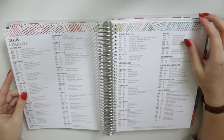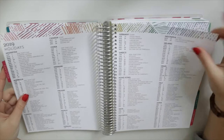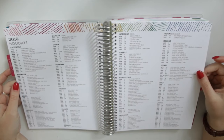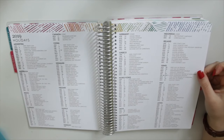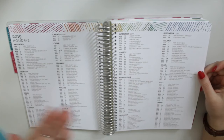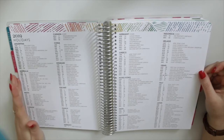And then, as I said, we have the holidays. So it does have 2018 holidays in it as well, but obviously that's not really relevant now that we're in 2019. So here we go. There's 2019 holidays, and it's got so many countries, which is brilliant because you might live in the UK or you might live in Europe, but you might not necessarily be European. You might be from Hong Kong or Indonesia or India, and you want to have your own holidays represented in there, and I think it's great.